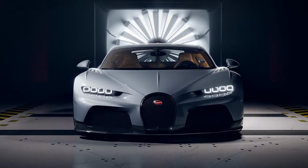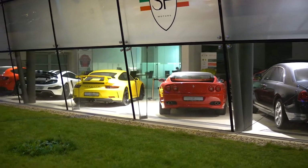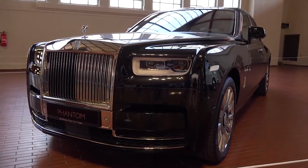In that situation, you'll need to find a car that looks and performs like the supercars your high-spending friends expect you to drive but isn't quite as expensive. So which cars are we talking about? How luxurious are they? And are they worth it?